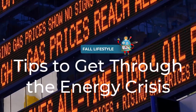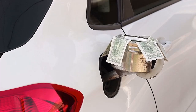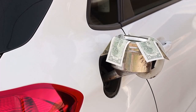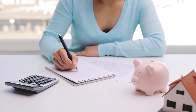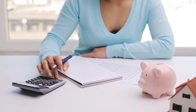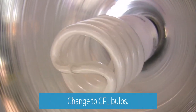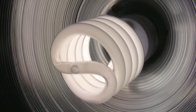The cost of living has really been increasing lately. Energy and heating costs in particular have shot up dramatically since the Ukrainian crisis. Here's some simple but effective tips to help you reduce your utility bills and mitigate the impact of inflation and the energy crisis. Change to compact fluorescent bulbs, or CFL bulbs, to save a fortune on your electricity bill.